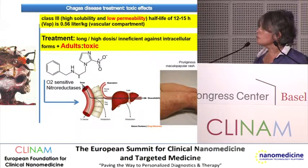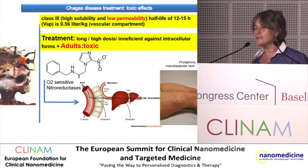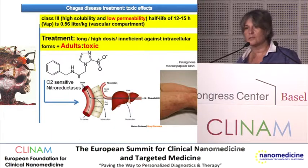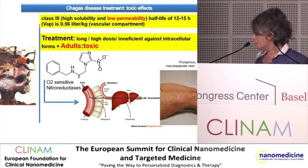because besides being a long treatment, taking months at high doses because the drug has a very low permeability and does not get easily into the cells, it is inefficient against the intracellular form. It is also very toxic for adults, and this leads to a discontinuation of the treatment.